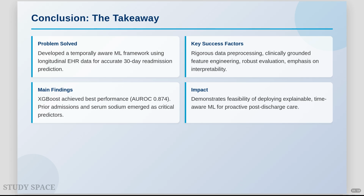Critically, making the model interpretable wasn't just nice to have, it built trust and uncovered new clinical insights. This work shows that we can build smart, explainable AI tools that genuinely help doctors provide better, proactive care after patients leave the hospital.